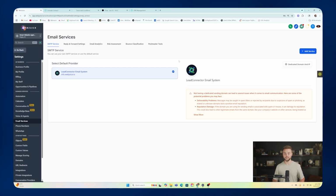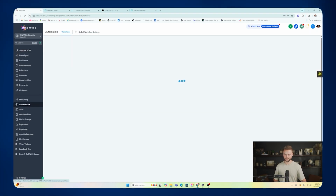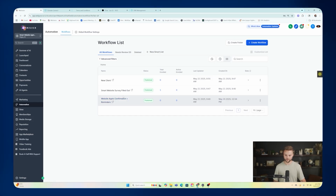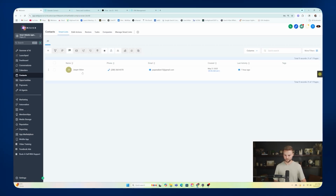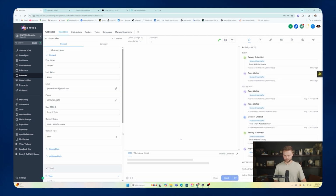So now you will have an email that can send out emails for these automations, like to people who have booked appointments, people who filled out the survey on our funnel, a new client, any of the automated emails, or just if you're sending a manual email to one of your contacts. If you go into your contacts tab, I can select myself here, and then I can send myself an email.